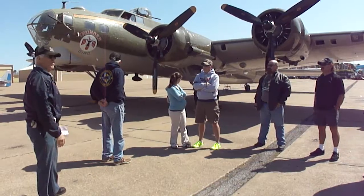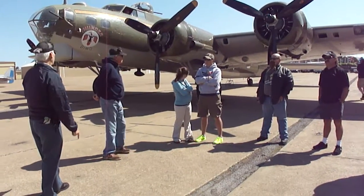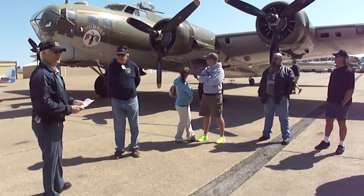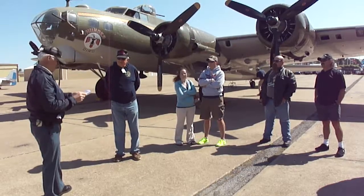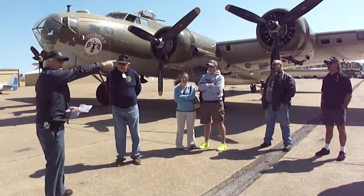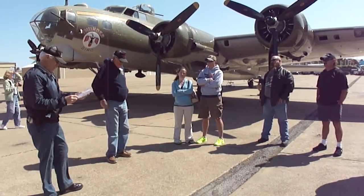Bomb bay, if it's available, make sure we're on the ground. You can use that. This front hatch, if the engines are running, do not use it. It's about that much clearance. If the engines are running and you exit the aircraft, always go back. Go toward the tail. If the engines are going, then make sure to be safe.